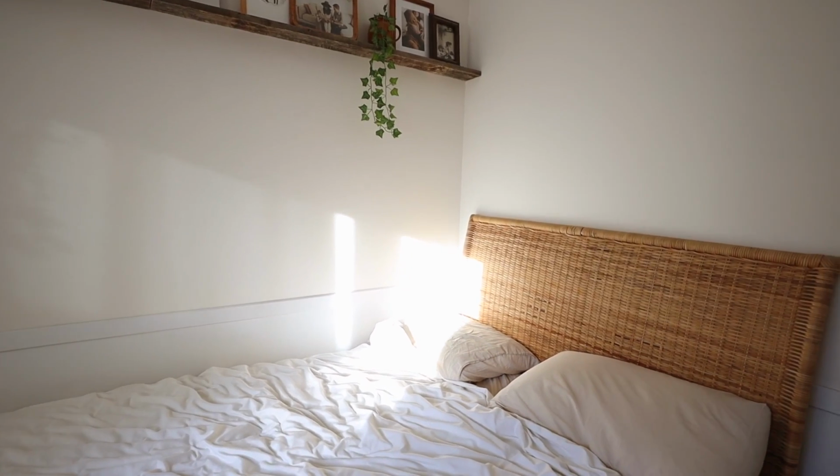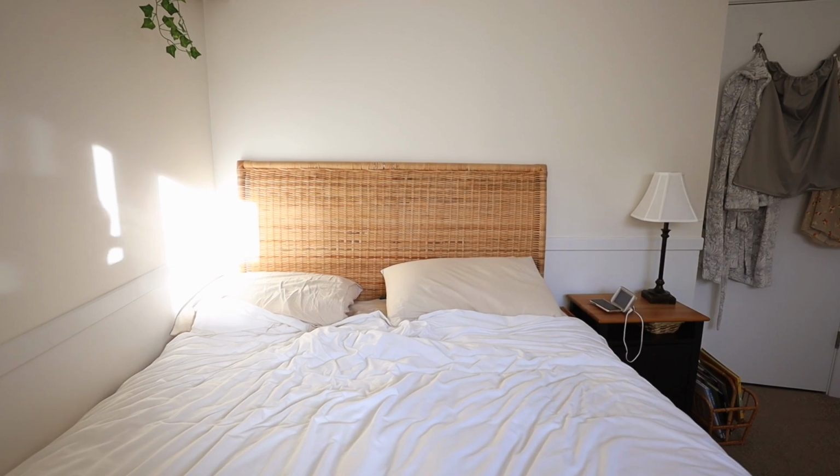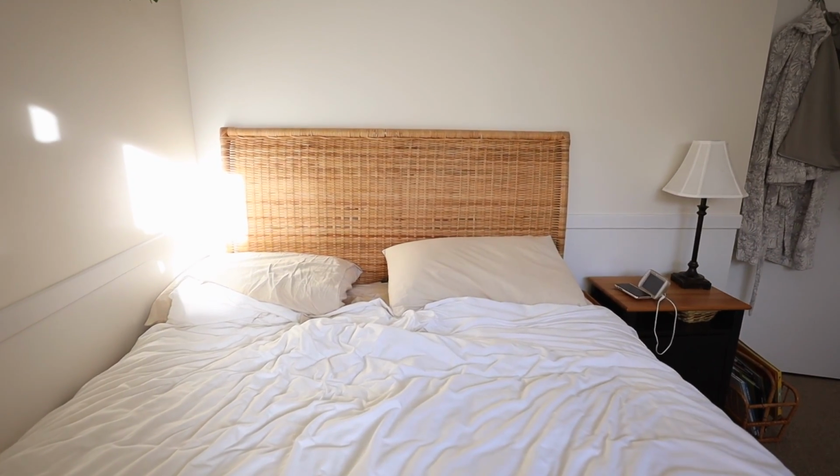Our headboard was nice and I liked it, but it was falling apart. We bought it from the thrift store and it was made for a double bed, not a queen bed, so it's actually too small. Now because our bed was pressed against the wall, it wasn't as noticeable, but the truth still remained. It was too small for our bed.